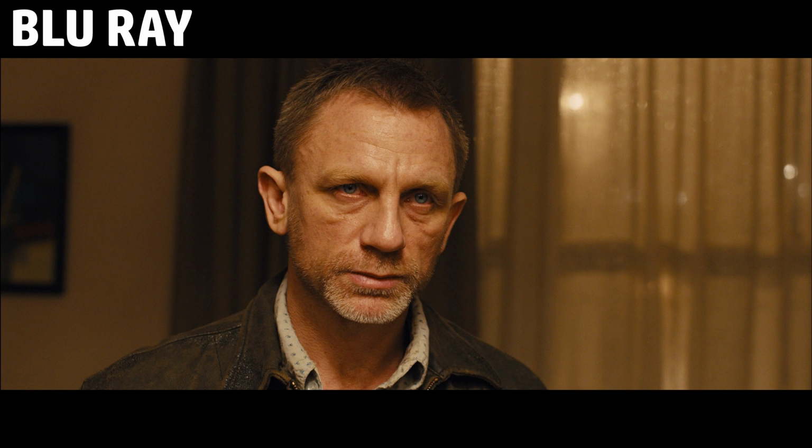In terms of picture quality, Skyfall is the first Bond movie to be shot digitally, and it's also the first of two here to have a 4K DI. Right from the beginning, you can see this transfer offers a larger improvement over the 1080p than the previous two have. The image is clean and crisp with a razor-sharp digital look.